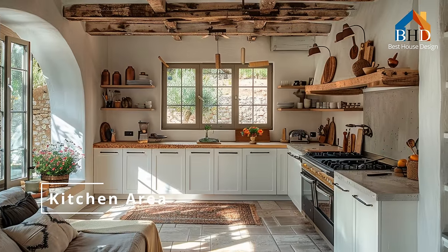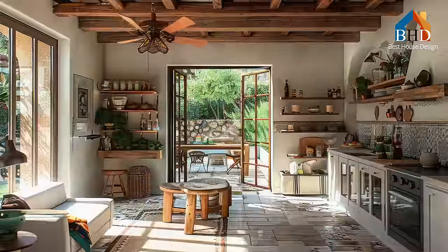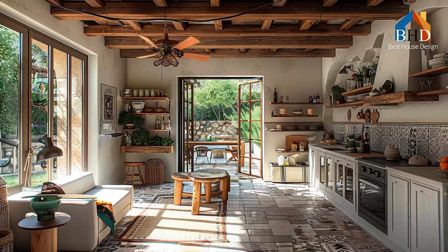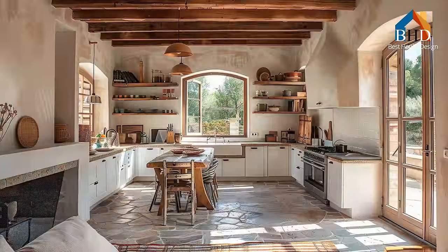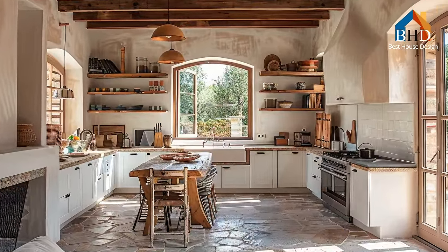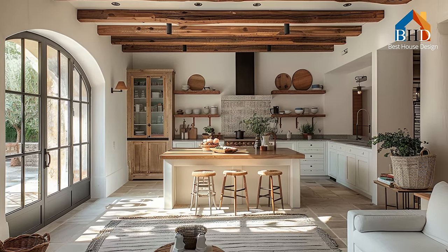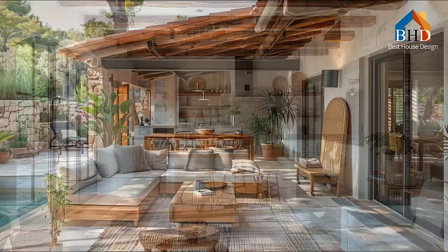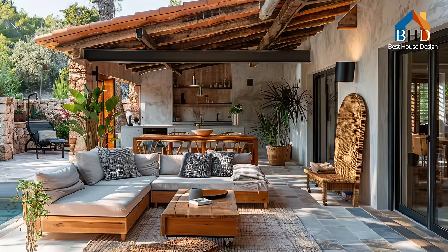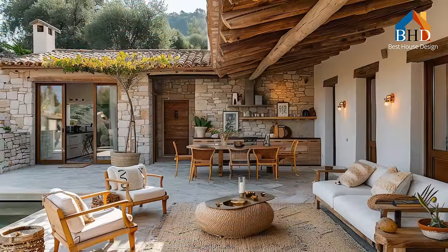Kitchen area. Beyond the seating arrangement, a compact yet functional kitchen area seamlessly blends modernity with rustic charm. Stone walls, exuding a timeless appeal, provide a stunning backdrop for the culinary space. An arched entryway frames the kitchen, creating a sense of continuity and flow between the living and cooking areas.